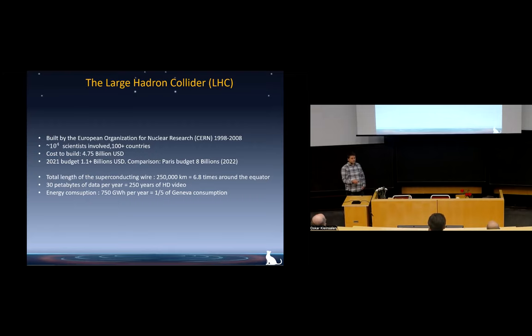It has very many superconducting wires in it. Actually it's 250,000 kilometers. Well, you can see it's 7 times around the equator. And this is not just wires, it's superconducting wires. I imagine nothing else required that many wires.